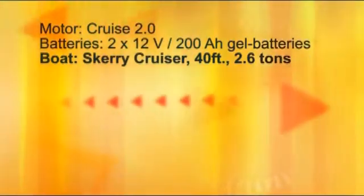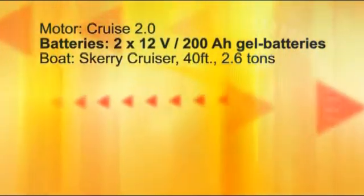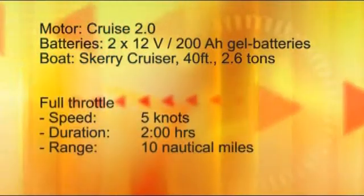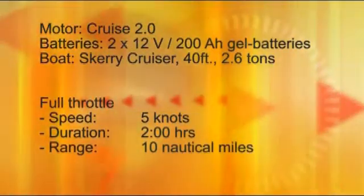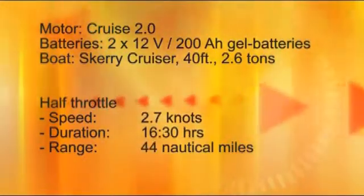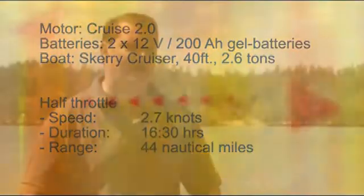40 feet and 2.6 tons, with two 12-volt, 200 amp-hour batteries. These are the speeds and ranges we measured. Full throttle, 5 knots, 2 hours and 10 nautical miles, and half throttle, 2.7 knots, 16 and a half hours and 44 nautical miles. The Cruise 4.0 is about 2 knots faster.